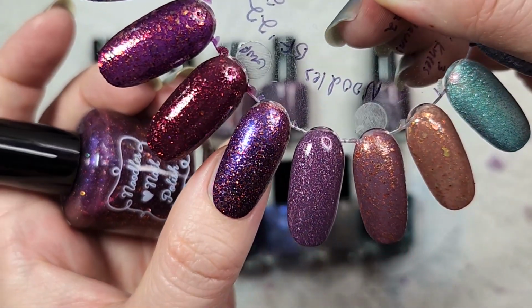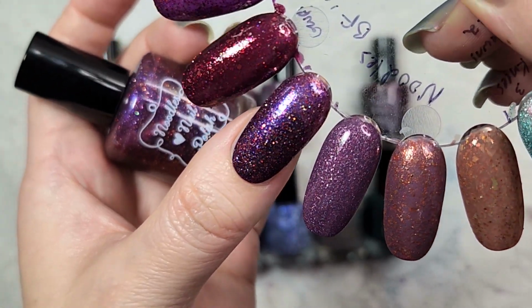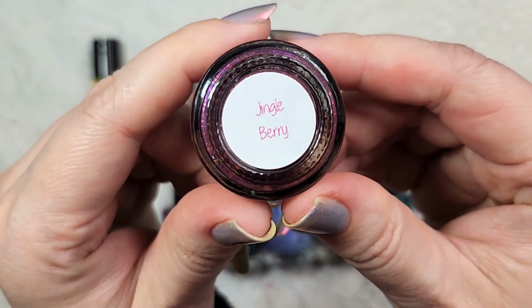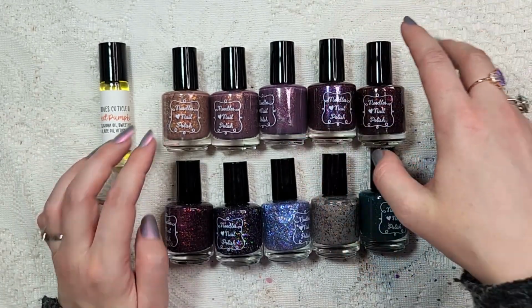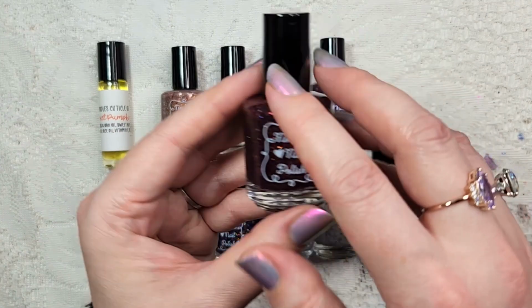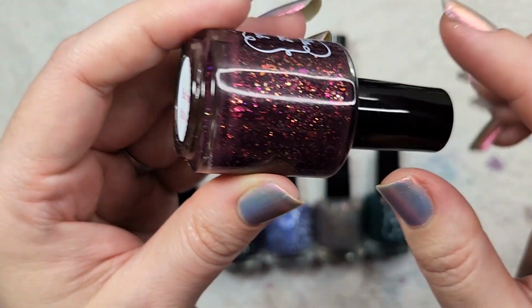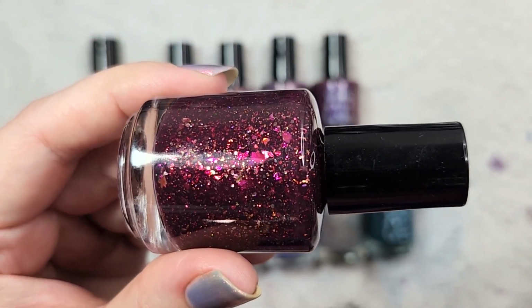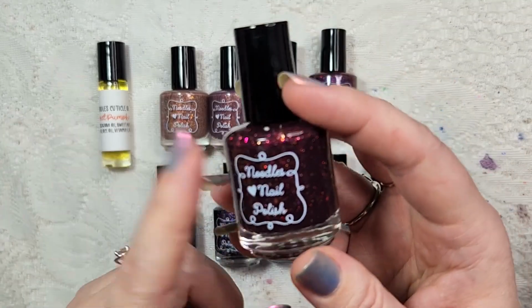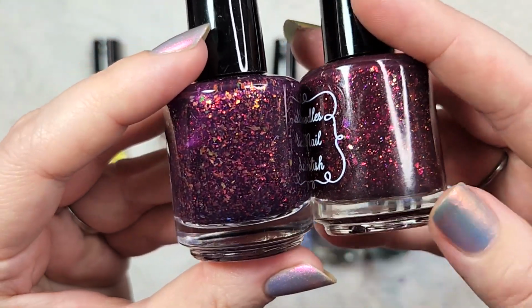This is another one that's really unique to my collection. I don't have anything else quite like this, so it definitely stands out. So that one was Jingleberry. Now next up is our gift with purchase. Just a little FYI, in case you haven't unboxed yours, this one is called the Black Friday Mystery for 2022. Now when I initially unboxed this, I was thinking that this was incredibly close to the next polish that we're going to be looking at. So let's just go ahead and take a look at them side by side.